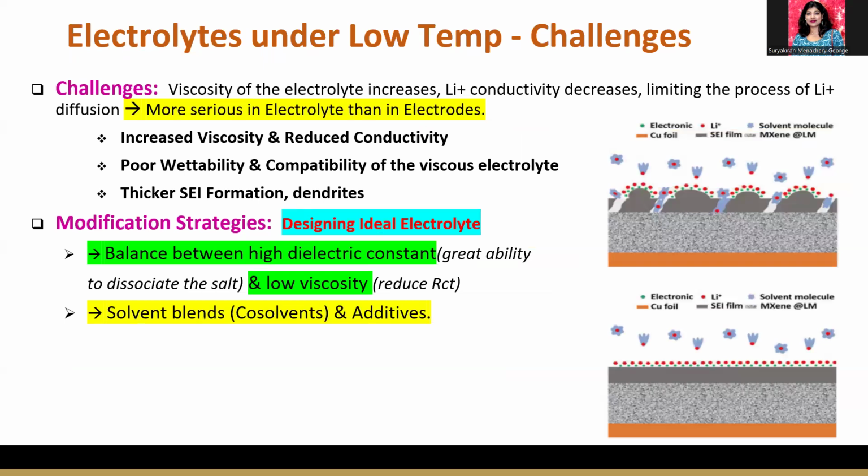Now, let's look at the challenges, strategies, and research directions of the electrolyte. Maybe this is the most critical piece of the puzzle among the battery materials. It is a crucial focus area, in fact, even more than electrodes, because as temperature drops, the viscosity of the electrolyte increases and the lithium ion conductivity decreases, and this dramatically limits the diffusion process, posing a greater restriction in the electrolyte than in the electrodes.